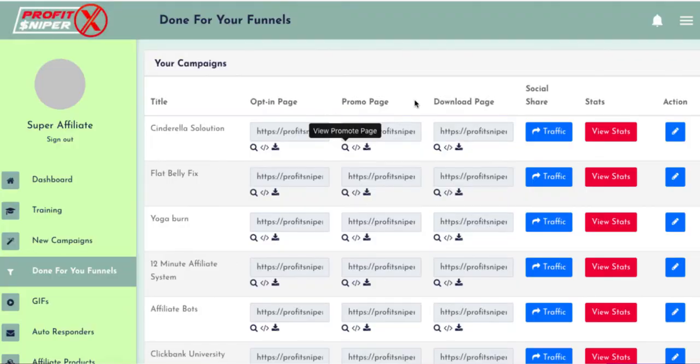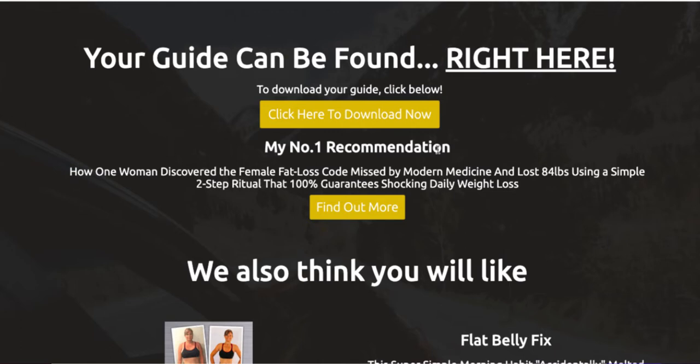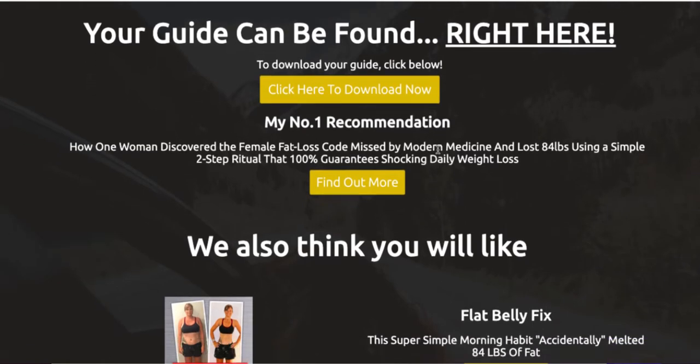So anyway, the sales page is obviously the one that the vendor will have. So once you go from the promo page, you go to a sales page, and then you come to a download page, which once you send an email out to somebody, in that email, there'll be a link back to this download page.